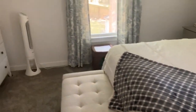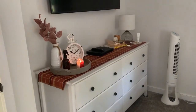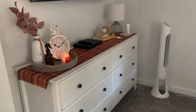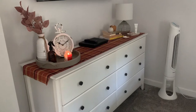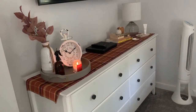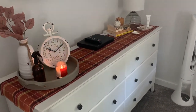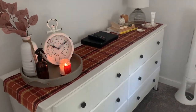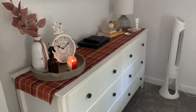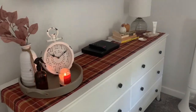And then moving over to the dresser area, I did make a few changes. So one change that I did is I added kind of a dresser scarf, but I think it's a table runner. And I only have one table in my house, so I don't need two. So the one went downstairs on the kitchen table and then I pulled this one up here and I just think it makes it look so much more cozy. It kind of ties in with the orange and stuff on the bedding. And then everything else is pretty much the same.